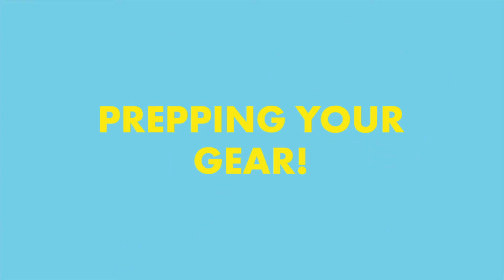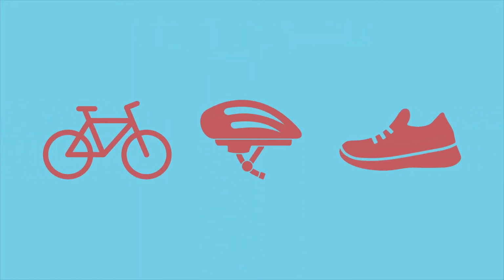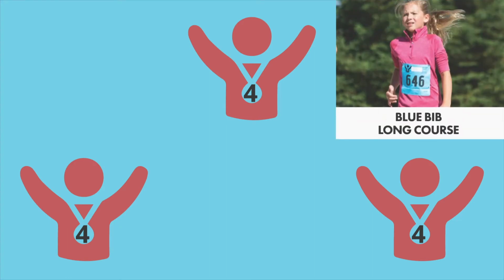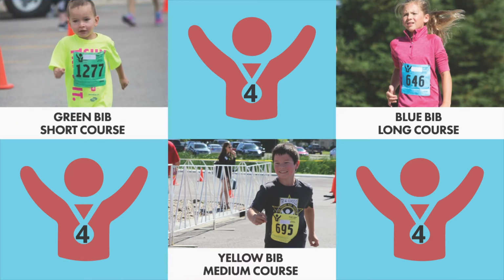Next up is prepping your gear. At minimum, you will need to bring your bike and your helmet and wear shoes that you can bike and run in. If you picked up your bib early, fasten it to the front of whichever shirt you will be wearing to race. We also recommend that you bring a water bottle to keep at your spot in transition. Pay attention to the weather and be sure to dress appropriately. Make sure your bib is visible on your outermost layer of clothing, as it will help our volunteers guide you on the course. Long course participants have blue bibs, medium course participants have yellow bibs, and short course participants have green bibs.